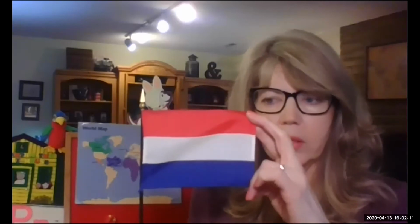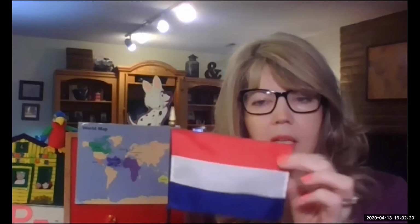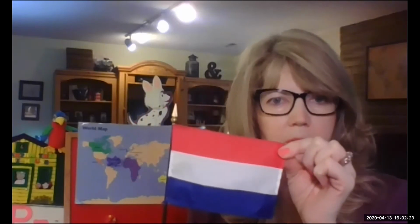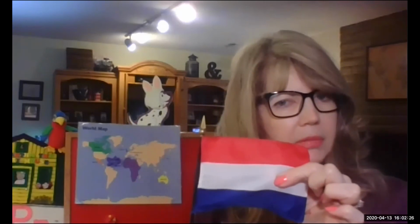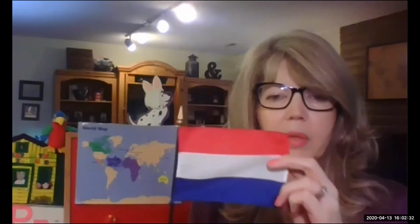Now, if you got a packet from Miss Kelly, I sent home another packet to all of my friends in pre-K. And inside that packet, I gave you everything that you would need to make the Netherlands flag. So you should have a piece of paper and it should have 3 rows on it for you to glue in the correct colors. So the top row is rojo, red. Did you need to glue anything into the middle? White. Nope. White was already there on your white paper. And then you have blue on the bottom, azul. So I hope that you got a chance to make your Netherlands flag, and then you can add it to all the other flags that we've made all year with Miss Kelly and Miss Messy.